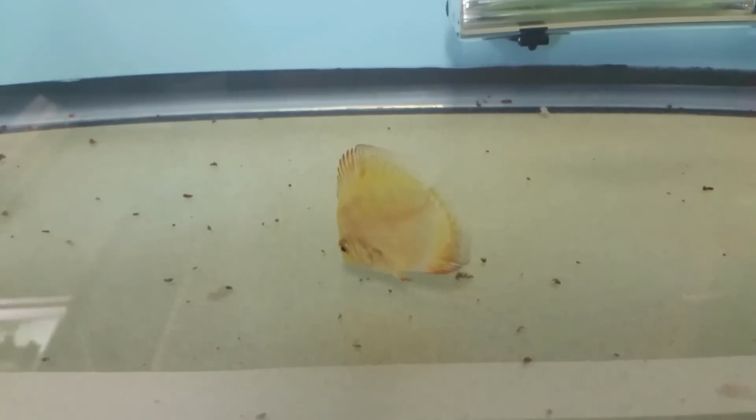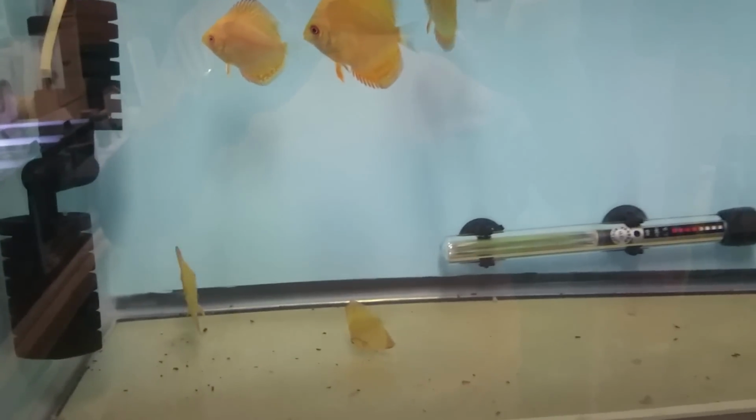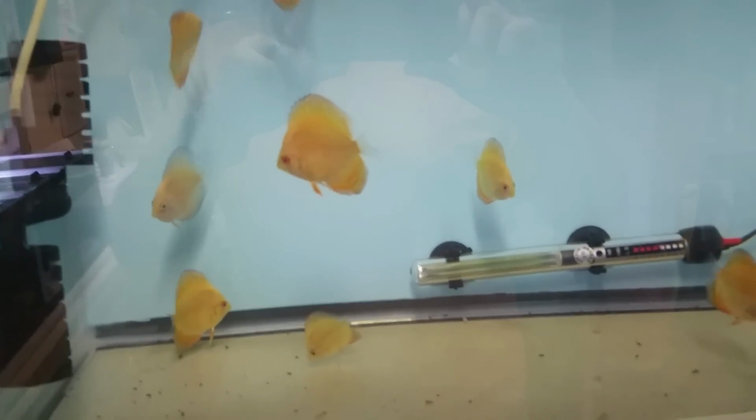You can sort of see his shape's a little off, and his size is definitely off compared to these other guys. Not too concerned about the shape yet. They're still young enough where that's something they can almost grow out of as long as I keep up with my water changes and keep feeding the fish well.